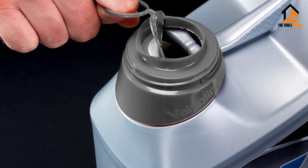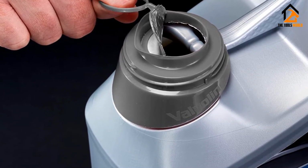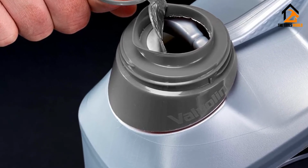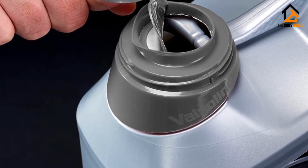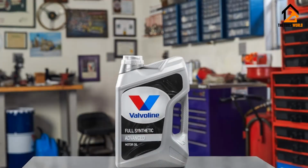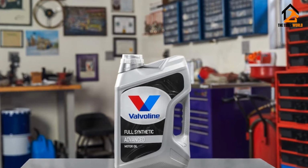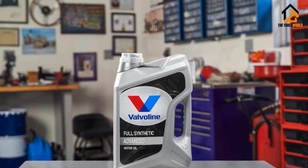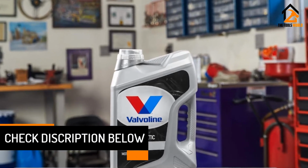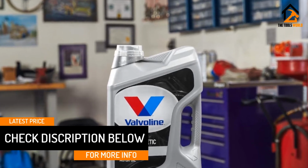Nonetheless, you should check your owner's manual to see if such a weight is suitable for your particular car or if it is too thin. What makes this oil stand out from its competitors is the presence of anti-wear additives. These have been specifically included in the formula to ensure that the engine and all of the associated parts keep running smoothly for as long as possible. Not to mention, these additives actually remain in the oil for longer and don't deteriorate easily. So, they are able to keep up the maintenance advantages for quite a while.